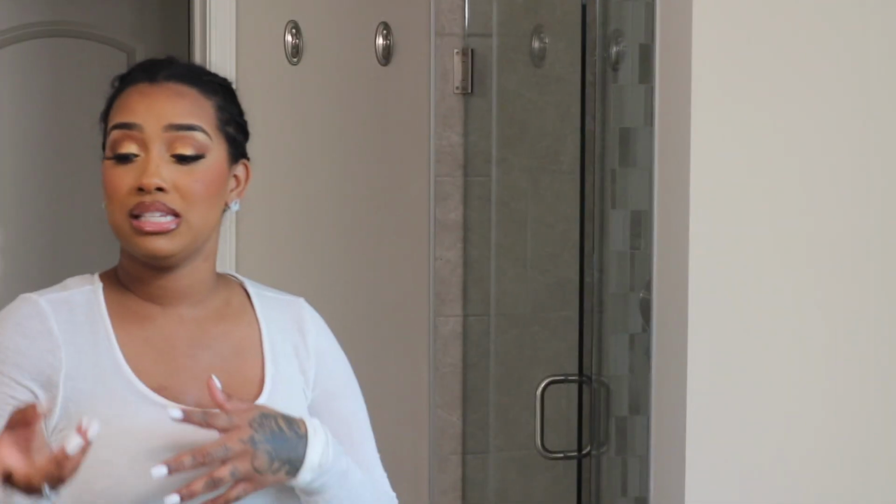I'm really excited. I haven't done a blonde wig, especially a 613 blonde. Really this isn't a 613 though, it's like ash with different colors, you'll see. But I haven't done color in a while, so I'm really, really excited and I'm looking forward to it.